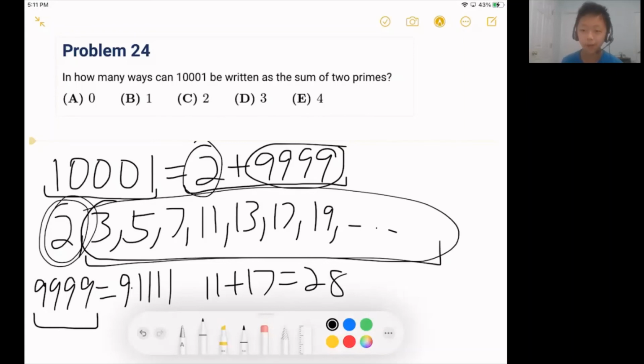So essentially, no matter what, you cannot write 10,001 as a sum of two prime numbers, which means that your answer would just be 0. There are 0 ways to write 10,001 as a sum of two prime numbers.